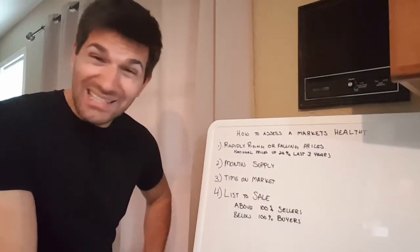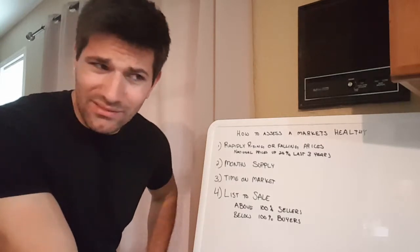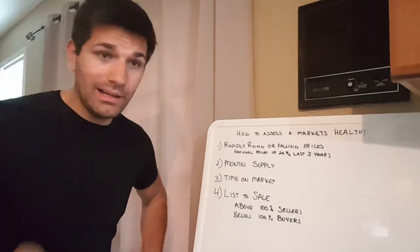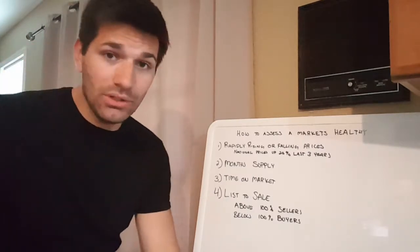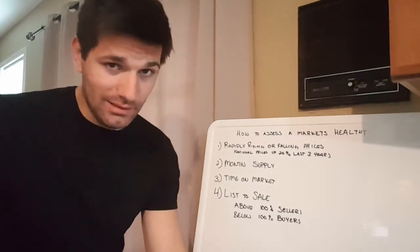Makes sense, obviously. If everything's too expensive, that's not good. And if everything is dirt cheap, well, that's not good. Depending on which hat you're wearing, a buyer's or a seller's hat, it's not going to be good either way. So a healthy equilibrium and balance, right, in all things in life is usually more ideal.